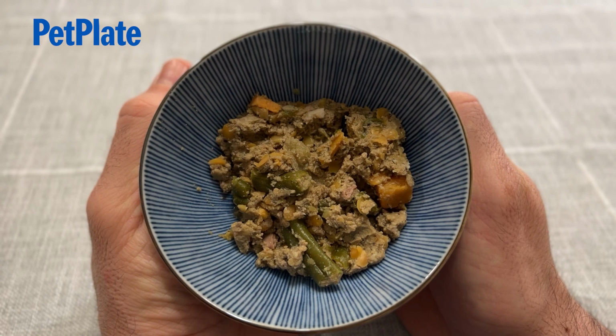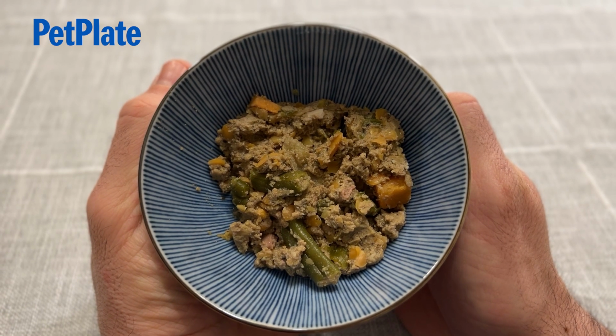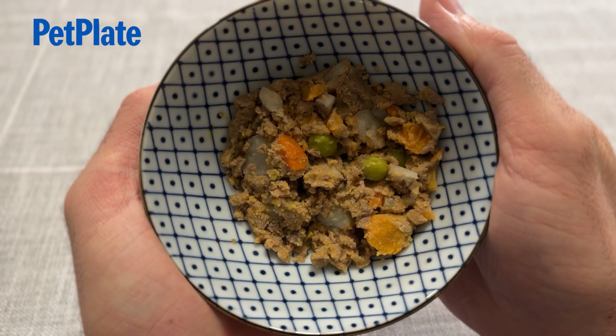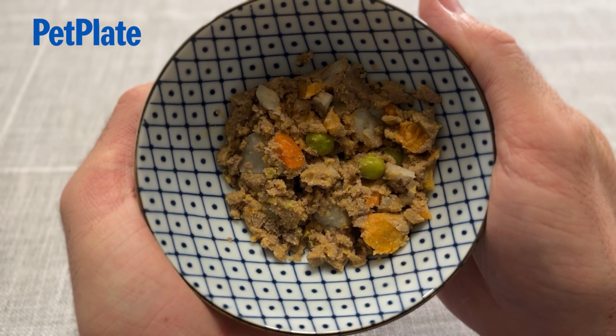I'll say that both of these recipes look pretty good visually. What's notable about PetPlate is that they have really nice large chunks of vegetables, particularly green beans and peas, which stood out in my mind. Although the meats in PetPlate's recipes were definitely ground in most cases very finely, almost to a paste. With the exception of the pork recipe, it had some nice chunks of meat in there.